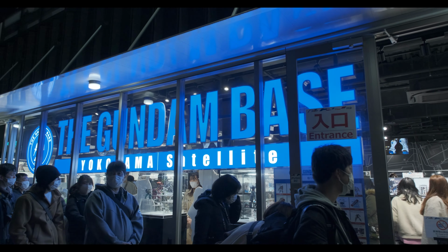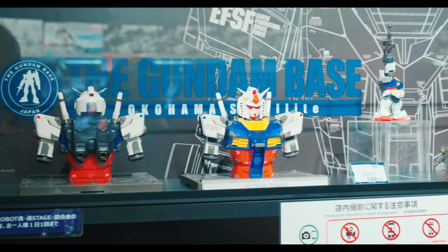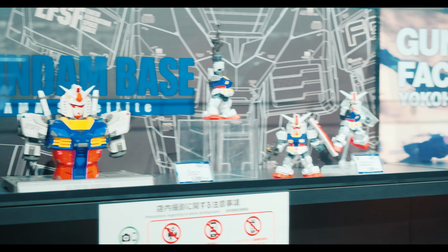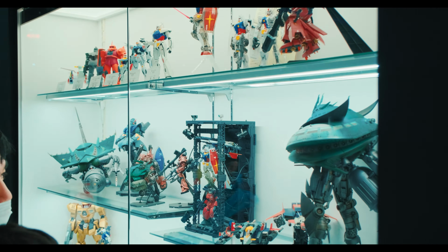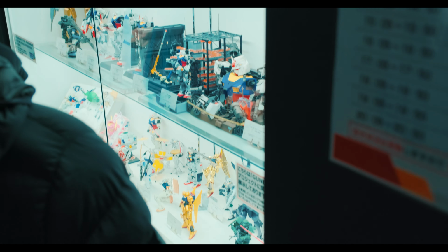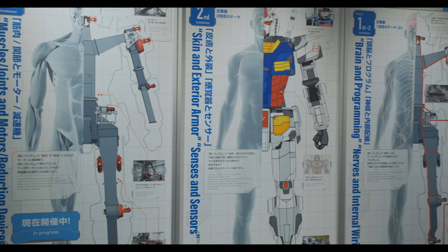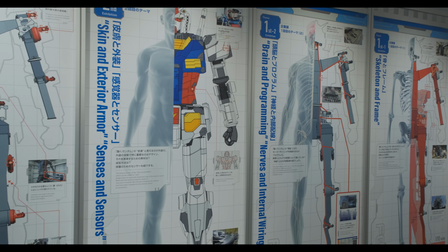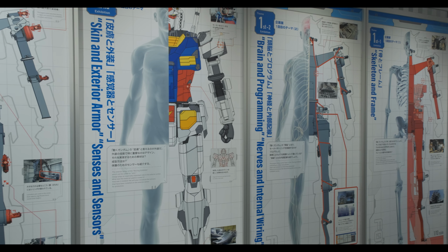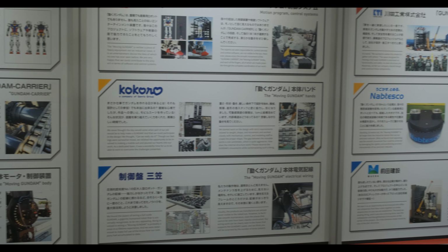It was time to check out more of what this place had to offer. Such as the Gundam base, where you'll find multiple different model kits that you can actually buy. After that, it was time to head to the Gundam Academy, where you can figure out what is a Gundam. And you can see the companies involved in making this whole area come to life.